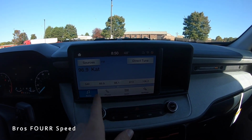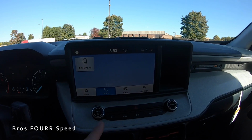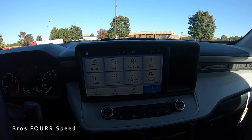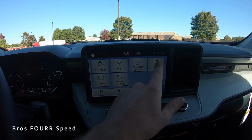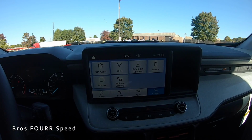So you'll notice on the bottom here, we have all of the presets basically. So you can go from audio to your phone when that is paired. You can look at different apps. There's even settings that you can go into, so you can configure the clock, your Bluetooth and phone. You can go into the ambient lighting and adjust how you'd like to have that. You can also go into vehicle, look at that keypad on the exterior, as well as your camera settings.